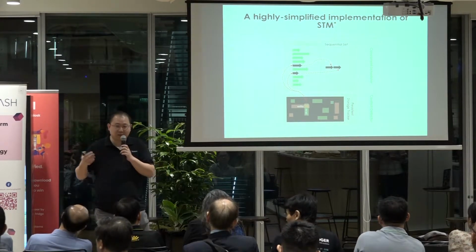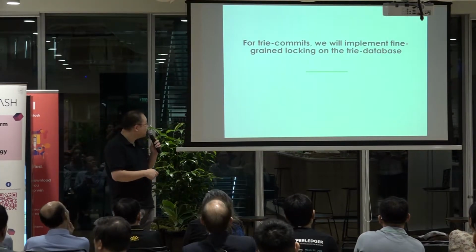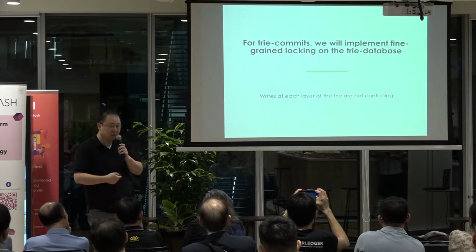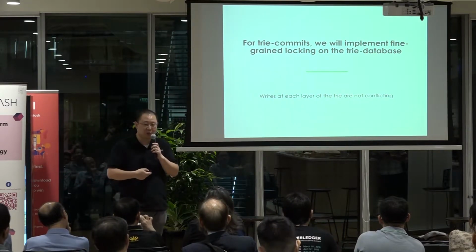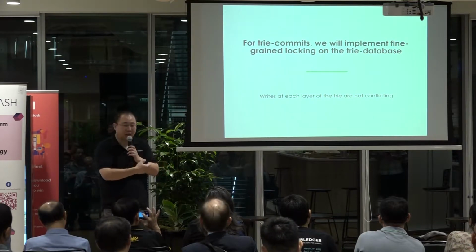Not great, but it's not nothing, right? So this is the first pass, okay? So if you're paying attention, this is the EVM, or the virtual machine. It's not just about execution and reading. It's also about writing, right?